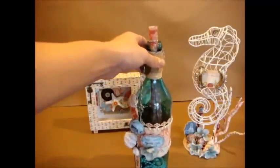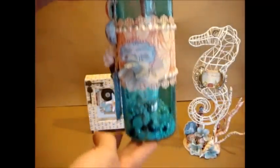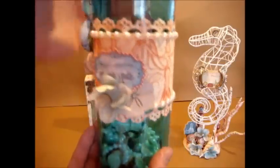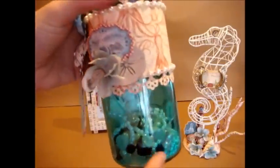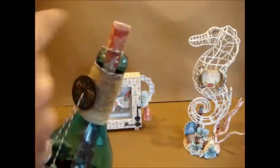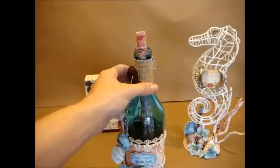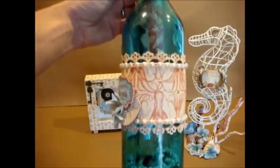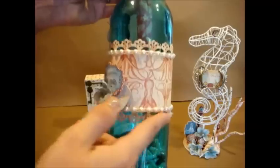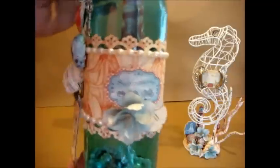Here is my message in a bottle, and again, this blue bottle was from Michael's. If you all are interested, they have them in a couple of different colors. So it's kind of like a little treasure bottle. I put pearls and beads and buttons down there in the bottom, and then we have the message here. This is twine wrapped around the top. I cut a strip of the squid or octopus paper out, and I just punched the edges with one of my Martha Stewart punches. Added some flat back pearls all the way around.